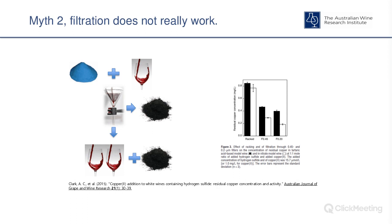So you're getting rid of the smell initially because you're converting the H2S to a metal sulfide, but you're not removing it from the wine. And that's a really important concept to have there, essentially because if we're not removing it from the wine, it can hang around to do something else. And that's when we get into this issue about what sort of copper we have in the process.